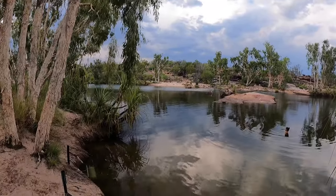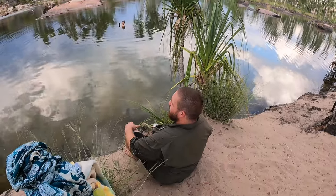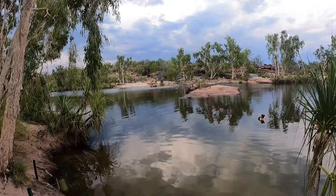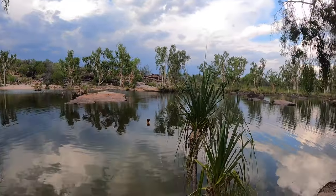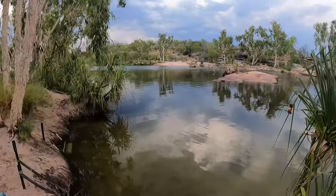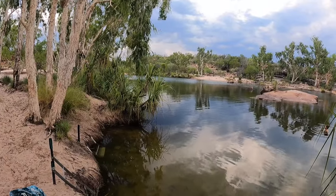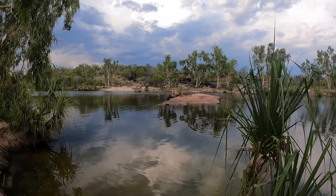Hey guys, we're down here at, where are we? Manning Gorge, of course we are. In the background is thunder, lightning, wet season is coming. But how good is this? Can you hear that thunder?